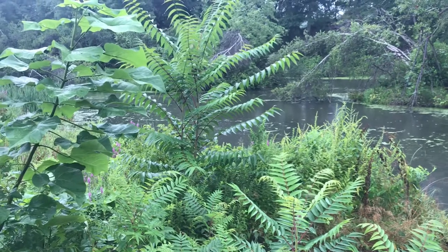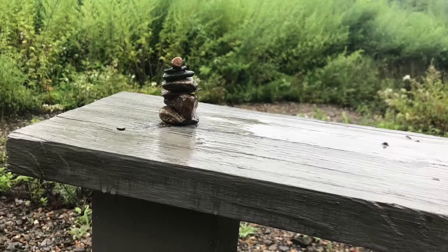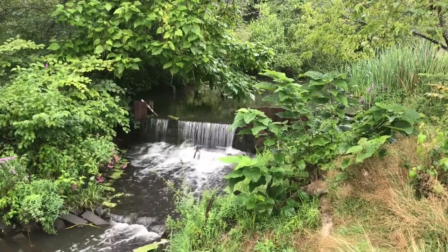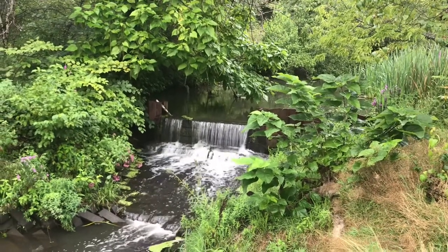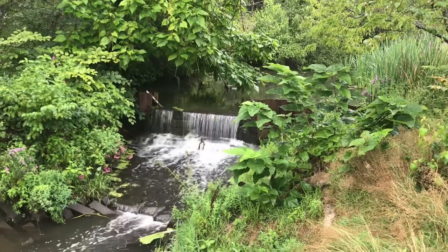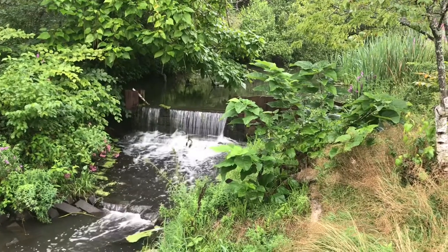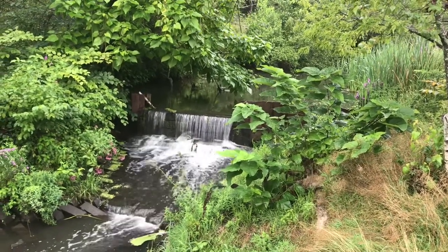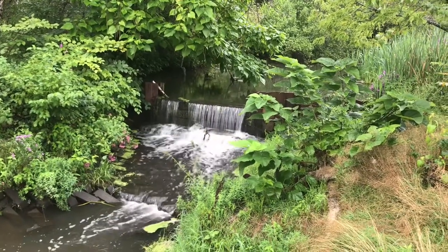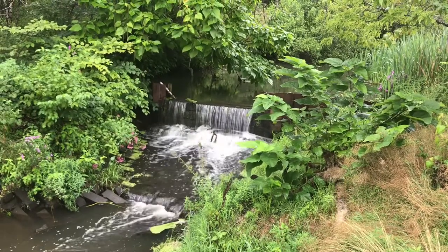I'm in the jungle, baby. Blackstone River, Massachusetts. It's just beautiful. Who needs those sleep machines when you have little waterfalls and a Blackstone River?